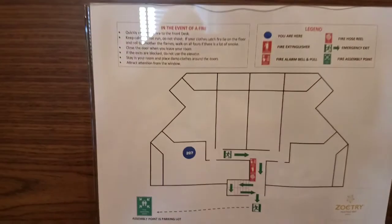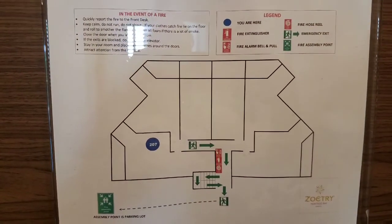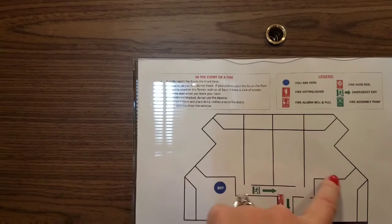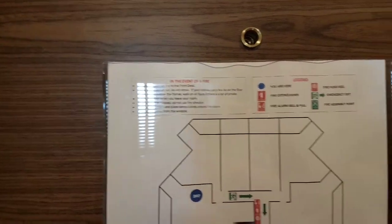Right, we are at room 207 at Zoetry in Montego Bay. So this is our room. It's amazing. The service has been very good because we got here and our room wasn't ready. This is the room layout. We're in this one right here, so it's a little bit different than some of the other ones shape-wise.